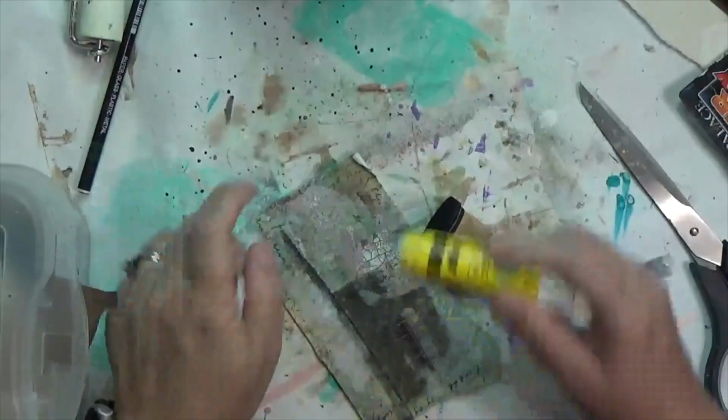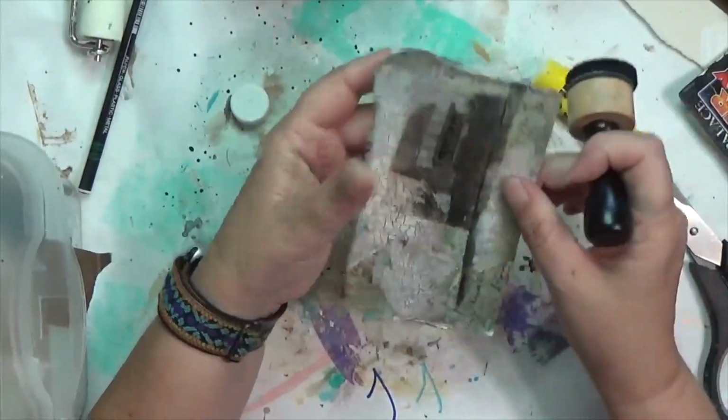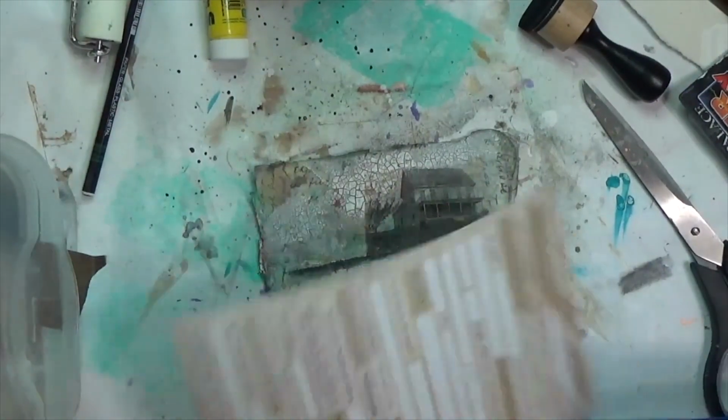I am going to ink the edges like I did on the other one, but this time I'm going to use some Black Soot Distress Ink because I've got so much of the black going on in there. The brown isn't really showing. It just kind of felt like the right thing to do.